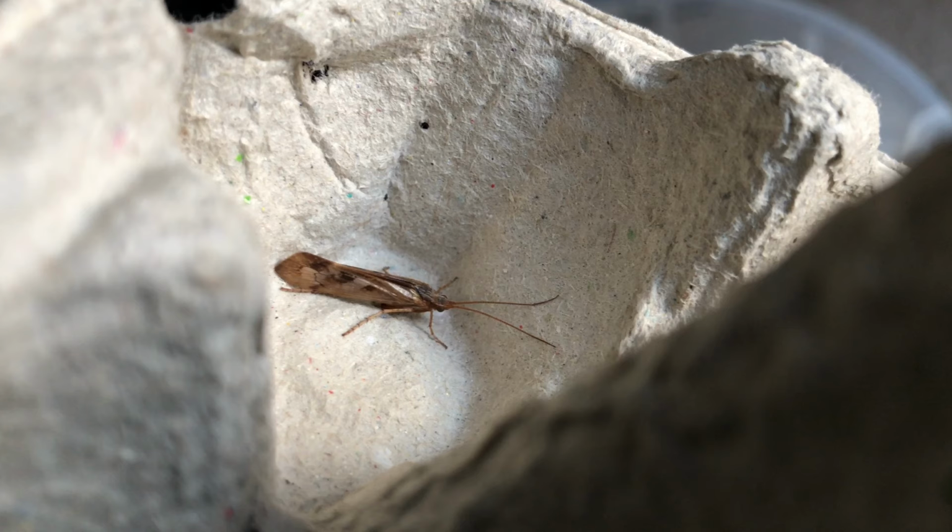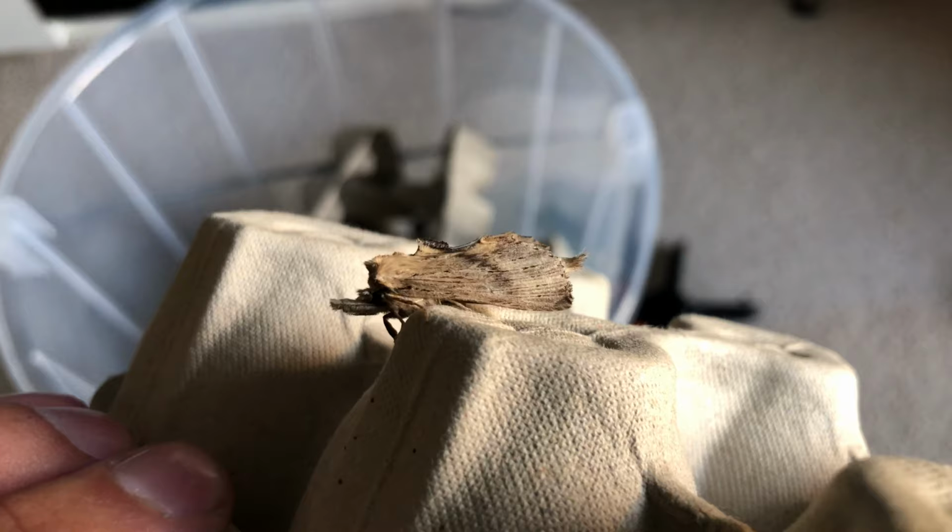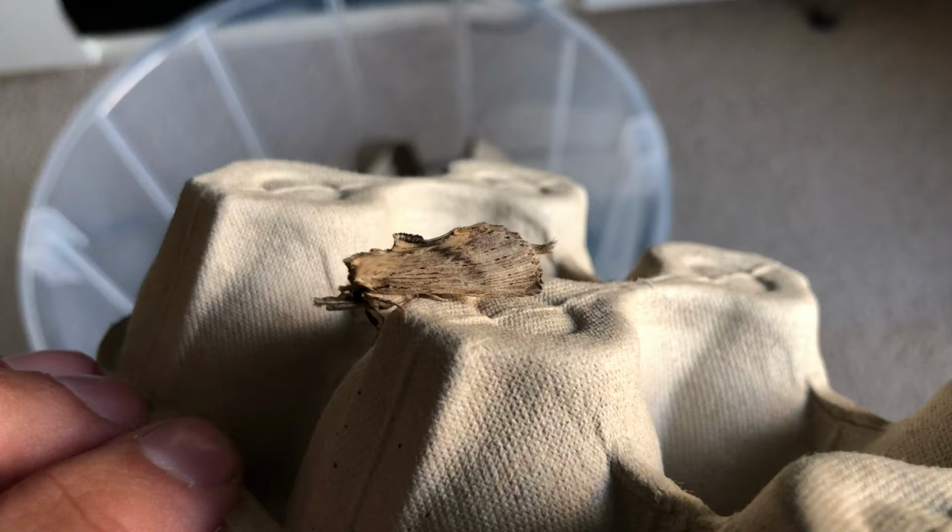Now, this one isn't actually a moth. It's a type of caddis fly. There's quite a few types of caddis fly that look quite similar, so I'll have to check this one out. This one's a pale prominent. It almost looks like a piece of snap stick, doesn't it? A piece of wood. Good camouflage.